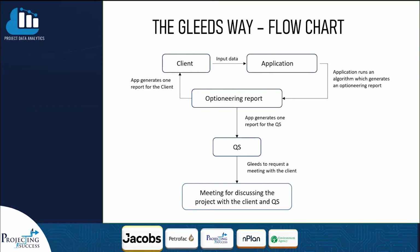The Gleeds way: the client inputs data into the application, which provides two reports, one for the client and the other one for the QS.